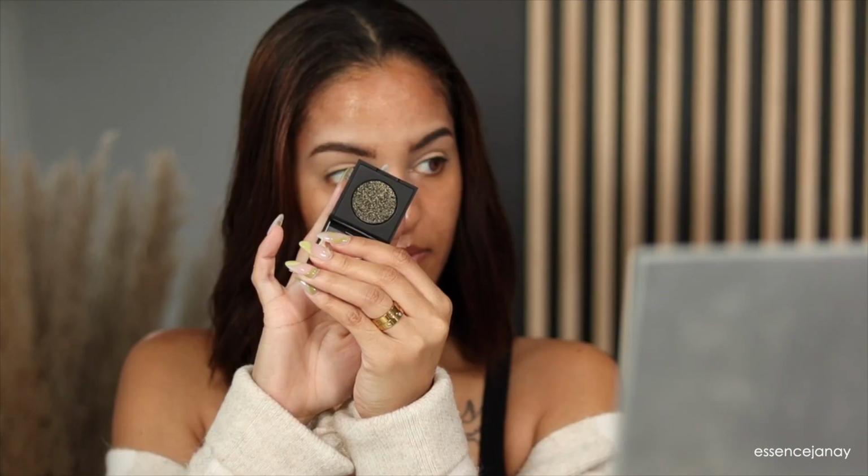So we have that. And then for a glitter shimmer to top things off with, I do have this light green shimmer in this Pat McGrath palette. And I also have this Dose of Colors shadow. It's a shimmer as well, in Block Party. Just really pretty. And this one's a little bit more on the dark side, which I kind of like.